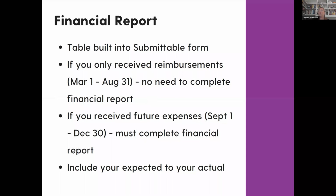But if you received funds for what we categorized as future projected expenses, that was for the dates of September 1st through December 30th, you must complete the financial report. This is where you are going to tell us exactly how you used the funds that you received. You will include in the table how you expected to use the funds and then how you actually used the funds. Again, variances are allowable. They just need to be explained and then backed up with documentation.